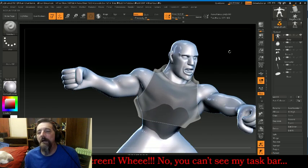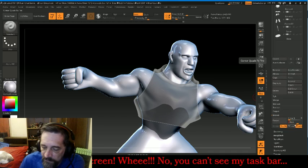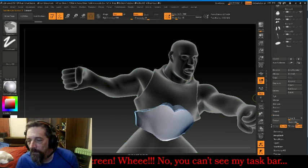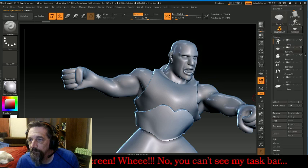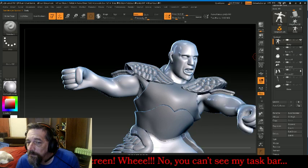Okay, so now we're going to extract it out at a 0.035. Extract. Accept. Draw. Let's turn off that. And just for the heck of it, let's turn on that.